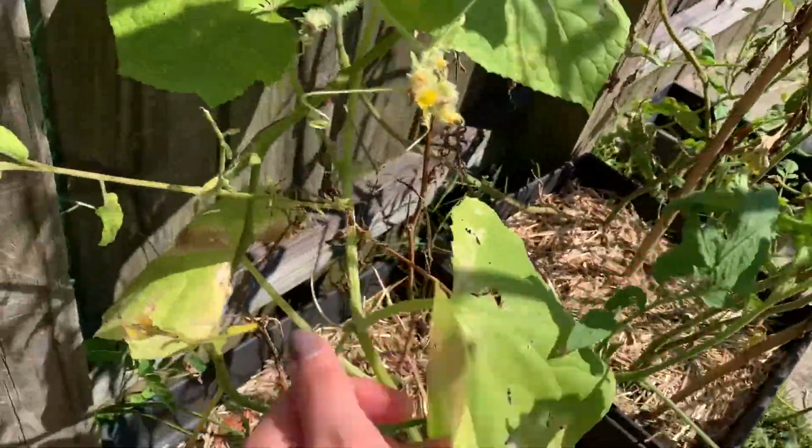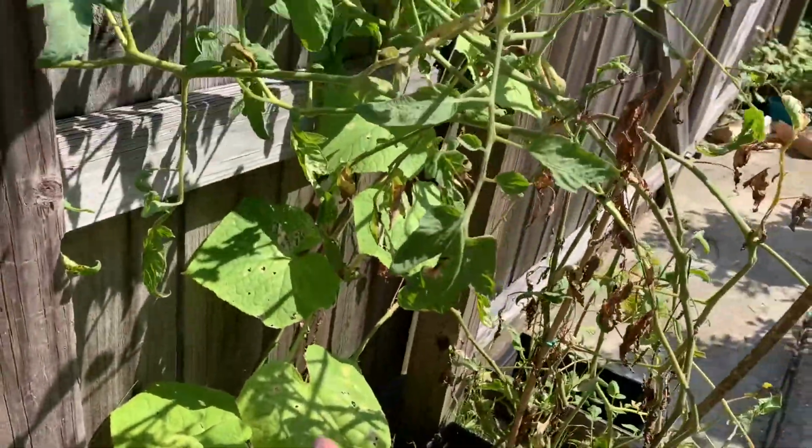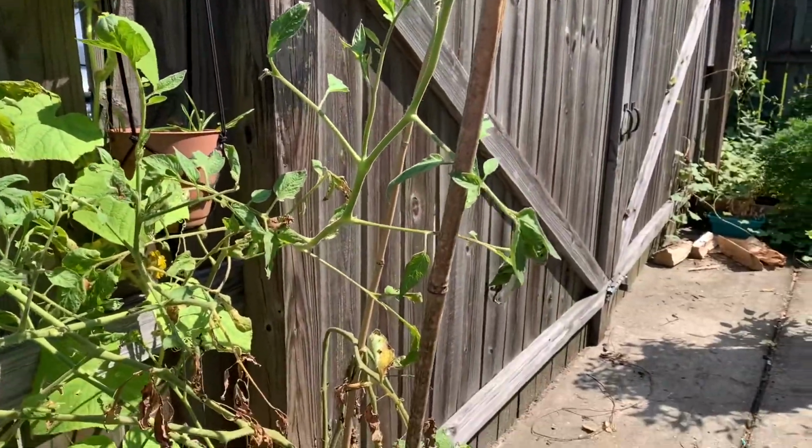But I do have in here a cucumber. And so I got one little guy down here. It is putting off tons of fruit. I'm just letting it climb the fence right here. It's just partnering with this tomato.